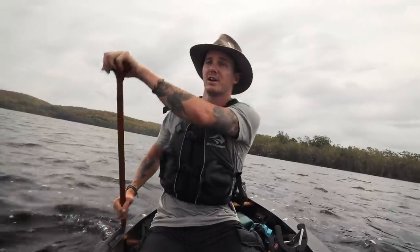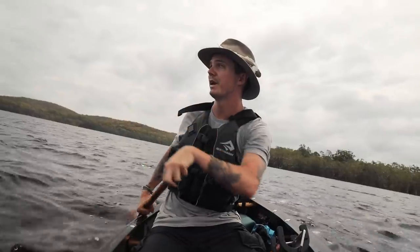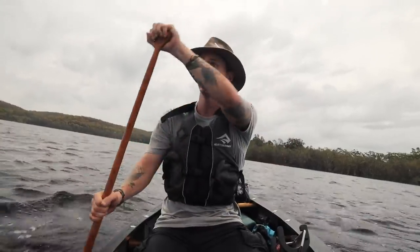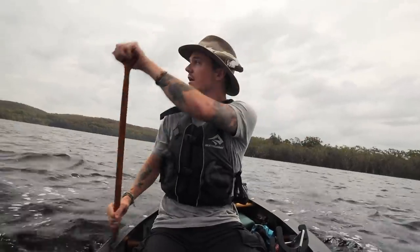But now that the fires have eased off, a lot of the national parks are starting to reopen, which is really good. So I've managed to get out here for another weekend and do a little canoe trip. I'm on the central coast of New South Wales at a lake that I haven't been to before, so really keen to check it out. I've heard really good things about this place.